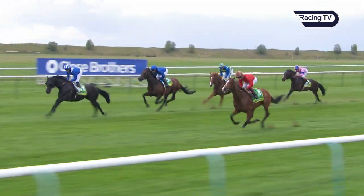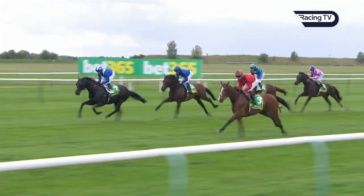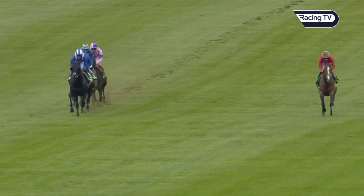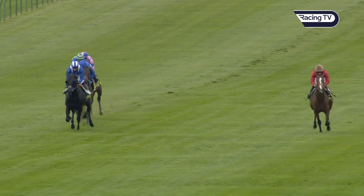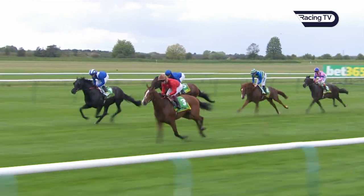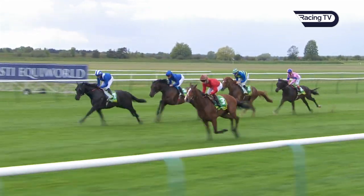Native Trail moving up to track Mutasaabeq in turn, followed by Light Infantry in the blue and green, who's fairly free under restraint. Check and Challenge in a pink jacket is last of all. They've gone through the first 2.5 furlongs. Imperial Fighter running a solo on the right, and it's single file stuff on the left. Mutasaabeq, slipstreamed by Native Trail, a couple of lengths away to Light Infantry, and a further length and a half to Check and Challenge. They've gone through halfway in the bet365 Mile.